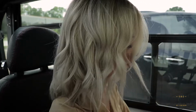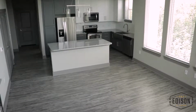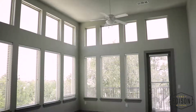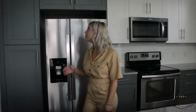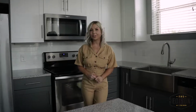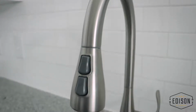All right, we're here. Wow, I love these tall ceilings and also all of these windows. The apartments here at the Edison at Frisco all come with these double-sided refrigerators, granite countertops, stainless steel appliances, but you know I love a good farmhouse sink. All of the apartments are gonna come with these custom sinks.